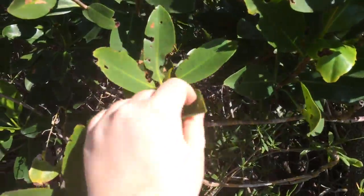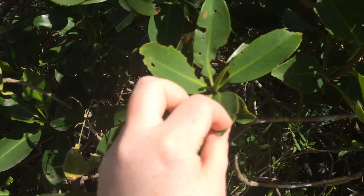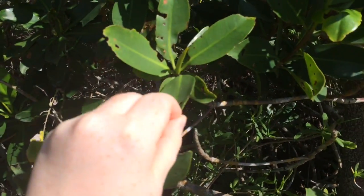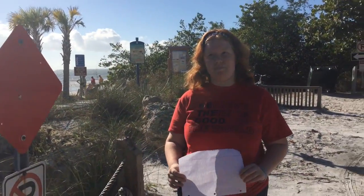Okay, now we are looking at red mangroves because you can tell because the leaves are green on both sides. I'm currently at Bunche Beach down by Fort Myers Beach, and we're going to take a look and see if we can find some organisms.